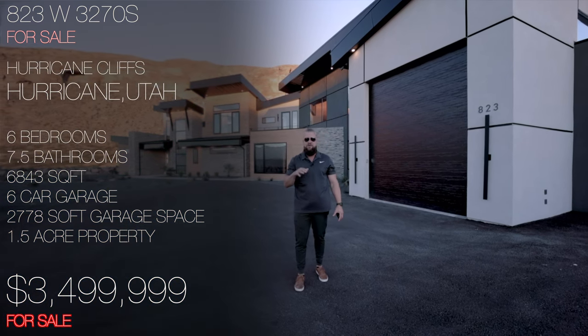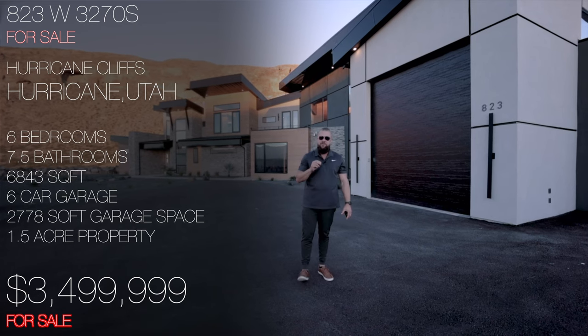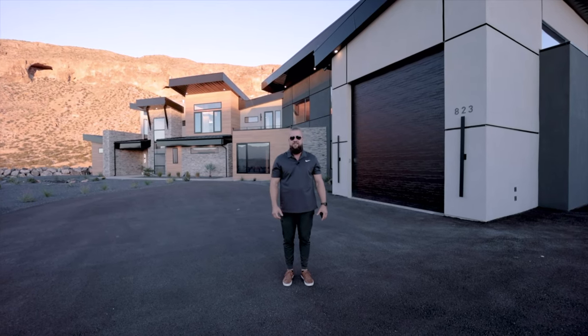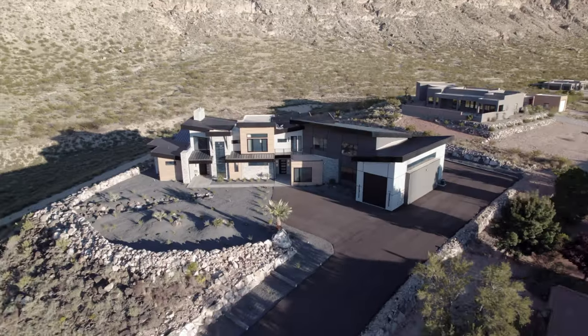It is nestled on a 1.5-acre lot. And this garage is nearly 3,000 square feet. But before we get into the tour of this incredible property, I'd like to thank the listing agent, Heather Lewis with Red Rock, and the developer for giving us an opportunity to tour this beautiful home.